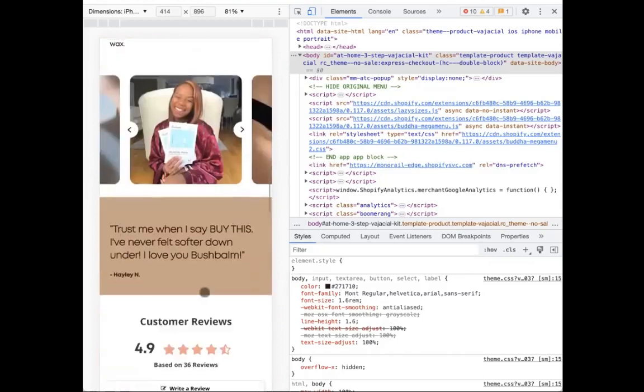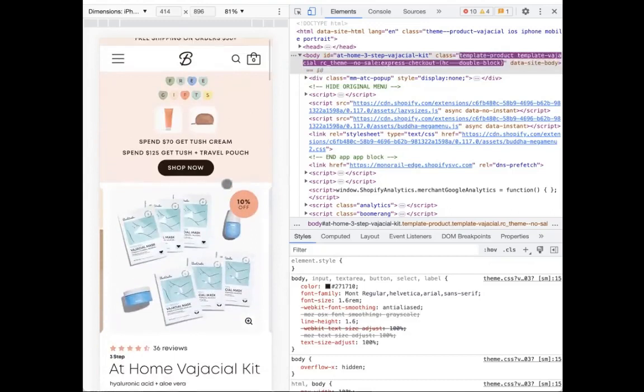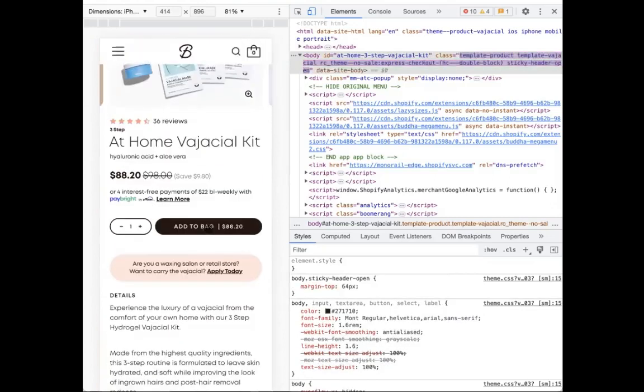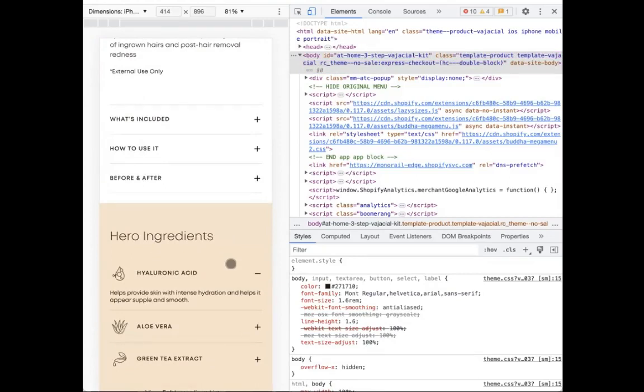Everything else looks really good. I would test a sticky add to cart. It shouldn't pop in. So if they're scrolling, it shouldn't pop in until this is off screen. But I would test one of those as well.